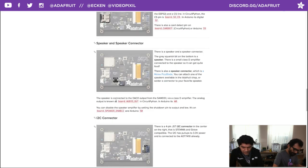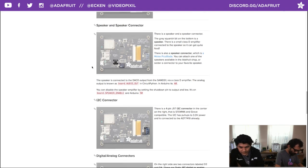You can talk to the audio by saying board.audio_out. It's connected to the DAC 0 from the SAMD51. And you can talk to it in Arduino using A0 because that's the pin. So there you go. Very, very cool.